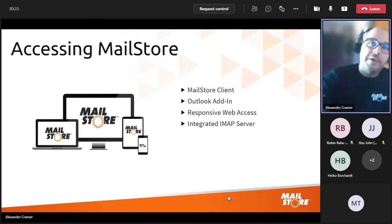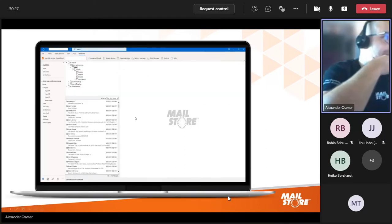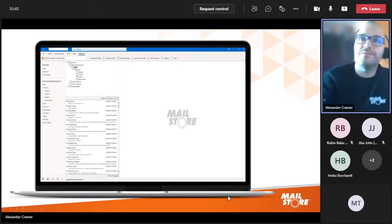And the main one is the Outlook add-in. I think Michael will show this in the live demo in a bit. But basically, it's fully integrated into your Outlook program. You just click on it, you search, you can restore. It's really simple and easy to use for users. They don't need special training or anything like that. It's really self-explanatory.